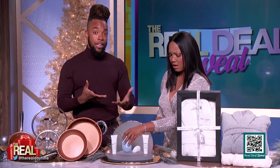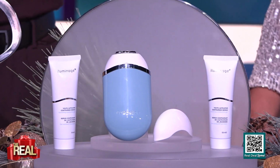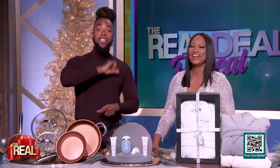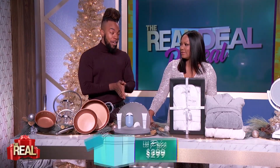So you can use it by itself or give it a boost with the included Youth Activator contouring serums and experience the power of a facelift in the palm of your hand with the most effective clinically proven solution on the market for reducing the appearance of wrinkles and smoothing, lifting, and tightening the skin on your face and your neck, which is amazing. Now, with all of these benefits and properties, it does retail for $299.